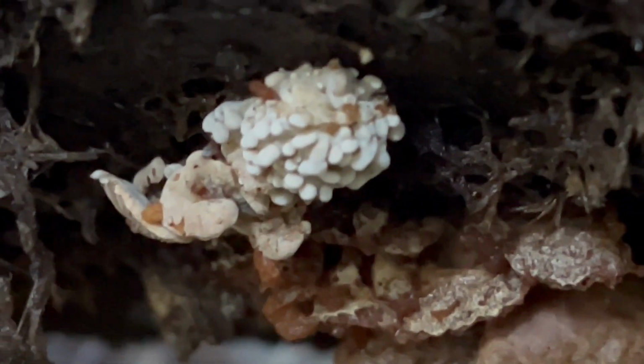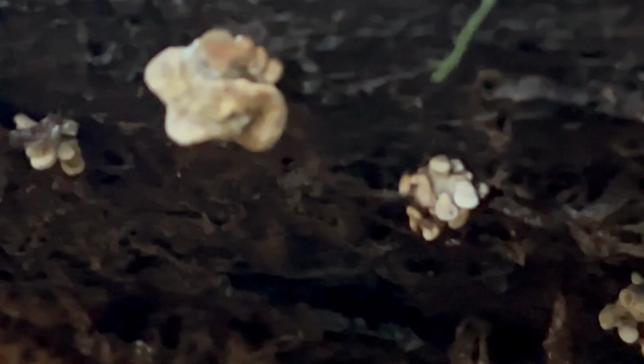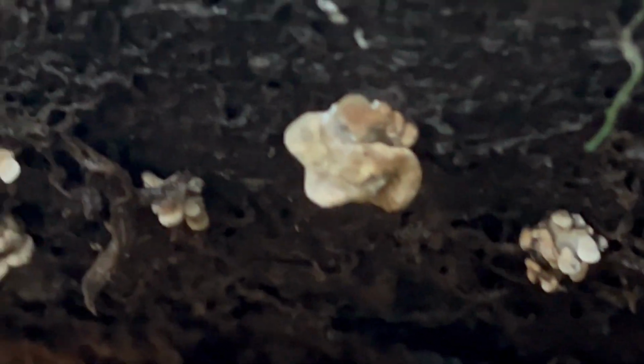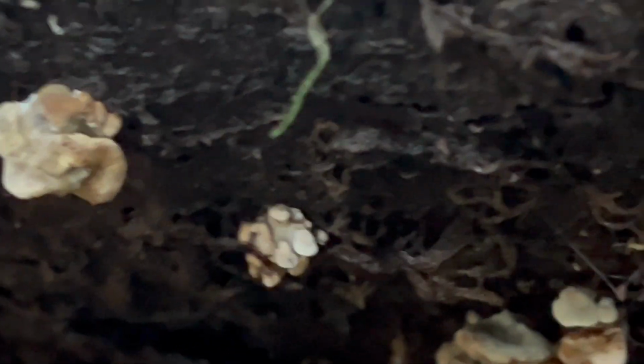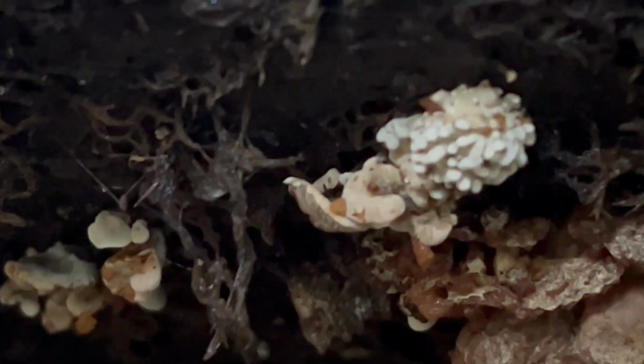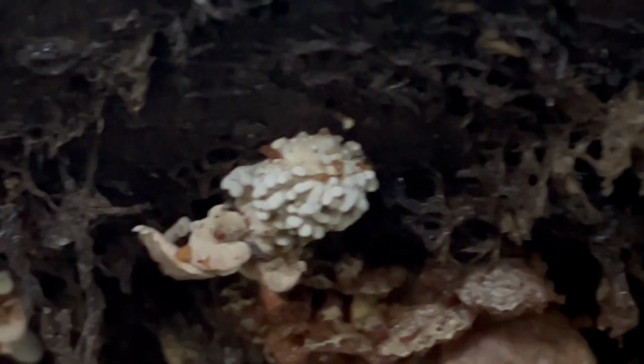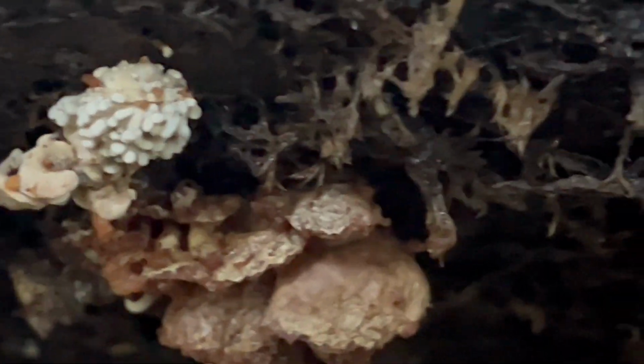Beautiful little fruiting body. Boy, taking a close look, not 100% sure on this one. Very interesting. This is growing out of a red alder log here. Wow, sure is pretty to look at though, especially in this morning light.